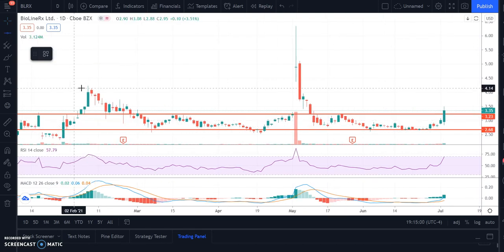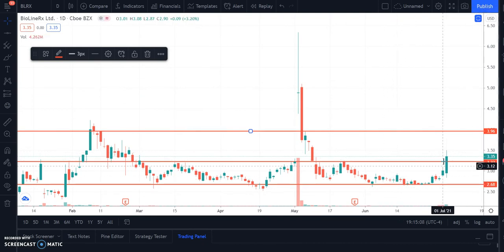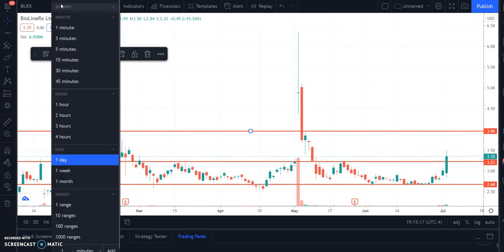So looking good. What would be the next resistance? I think around 3.96, looking really nice. So what can happen? This thing can run towards 3.96, hit resistance and come back, or it can come back to the 3.2 area and bounce back. It all depends on the pre-market and how it is moving.